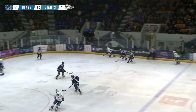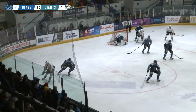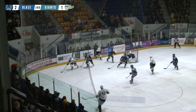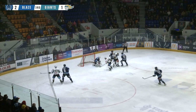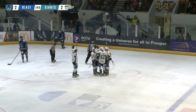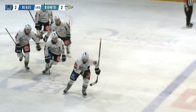Put down the far side boards with Norris. He's got Sato in support. Might try and wrap it around himself, but kept to the outside by Blake Thompson. Kukali outnumbered, but not outgunned. Shot at the point. Nice pass as a gaggle of players down in front, and they've scored! A heavy redirection out in front. And the Belfast Giants are tied up in this hockey game about halfway through the period.